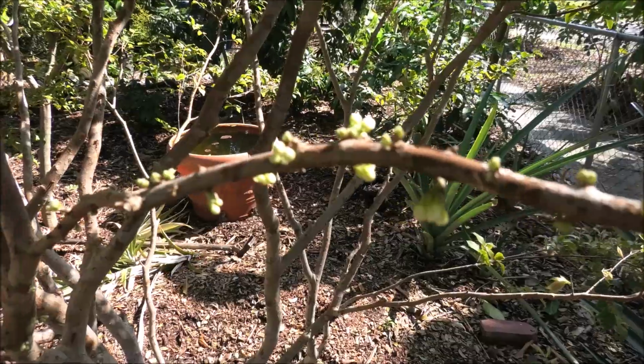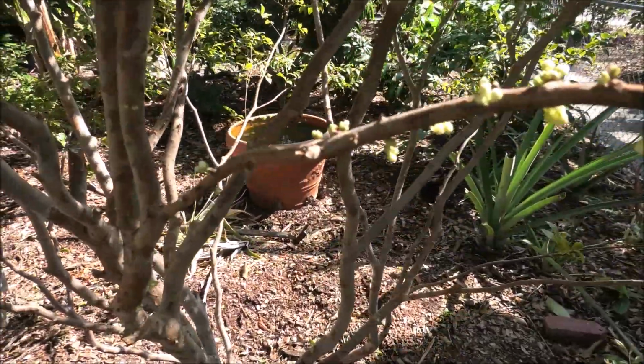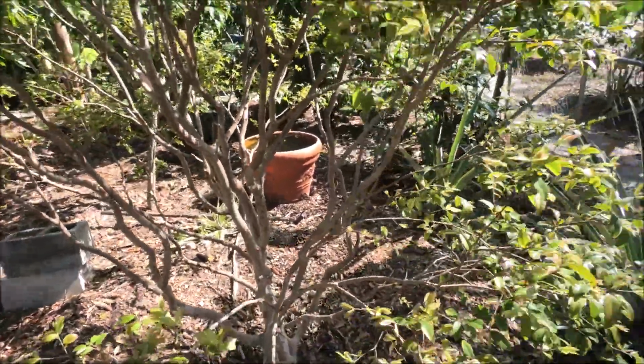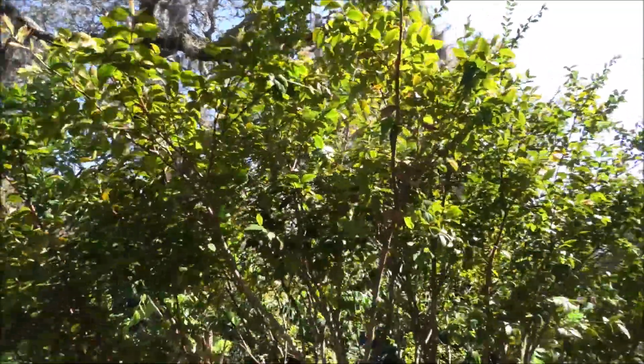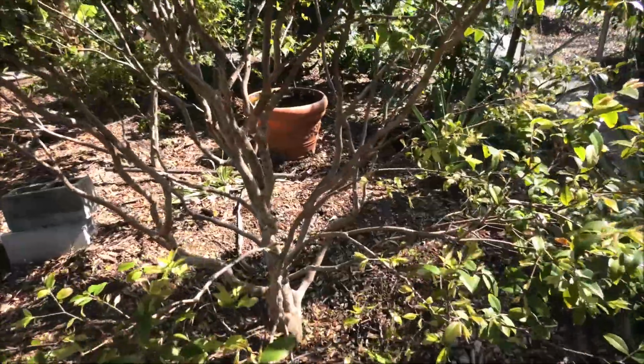This is a Jaboticaba, Myrciaria cauliflora, just starting to bloom out. Last year was the first year it really went big for me. It's got little flower buds all over the stems. But I'll be doing a full video about that.